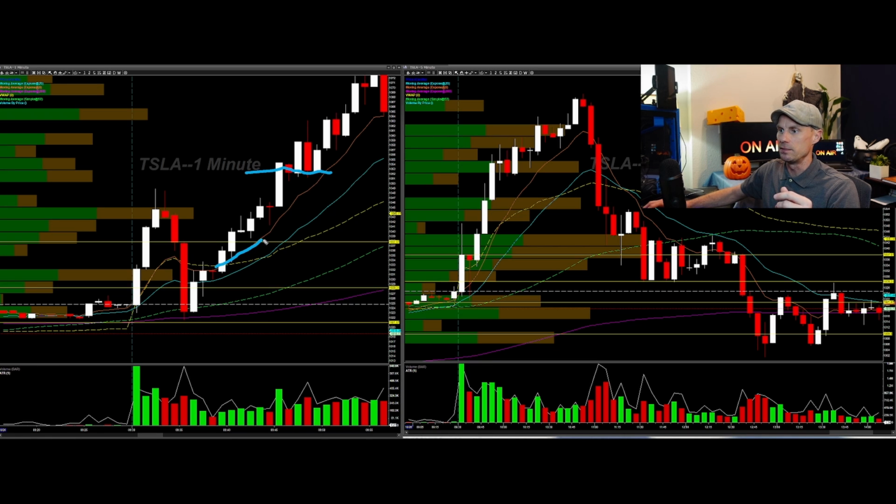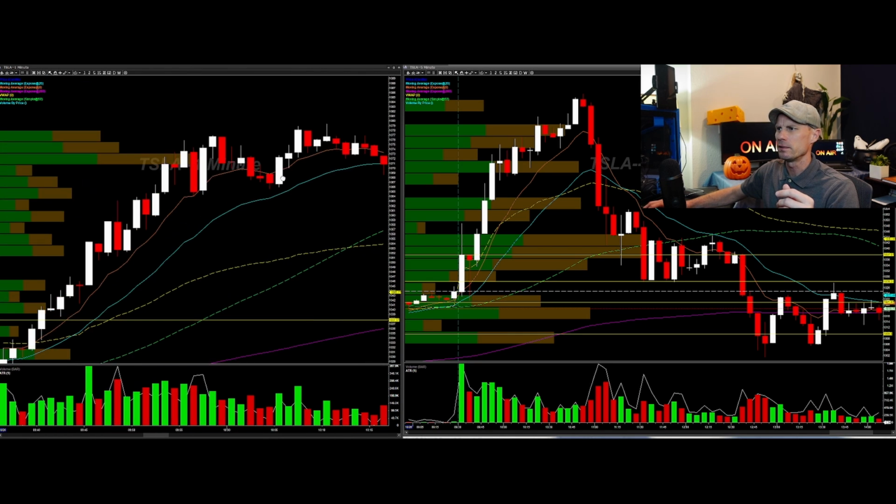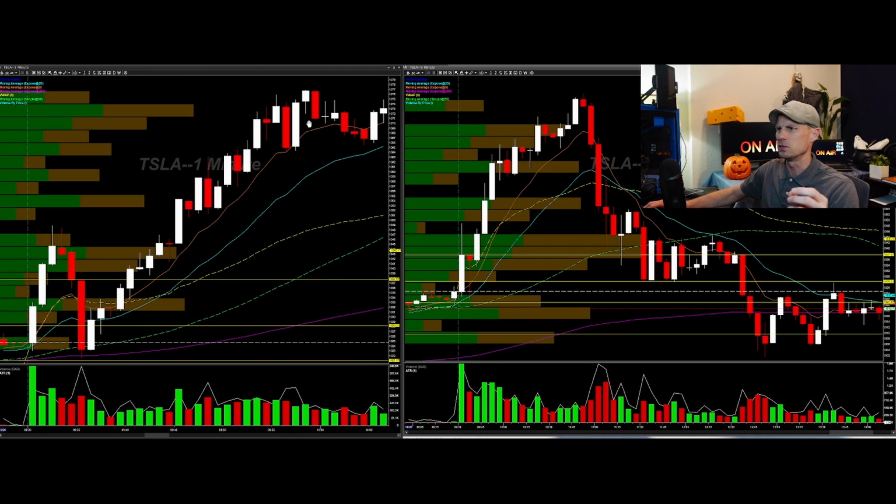And as you can see, this thing just respected the 9 EMA all the way up. This was an easy indicator for Tesla trading this morning. On the 1 minute was the 9 EMA. And until we got to the very top up here, that's what it respected. It never broke below the 9 EMA all the way up until around 10 o'clock. Now this formed bottoms all the way up. You could have used these as entries right here, when it got close to the 9 EMA.